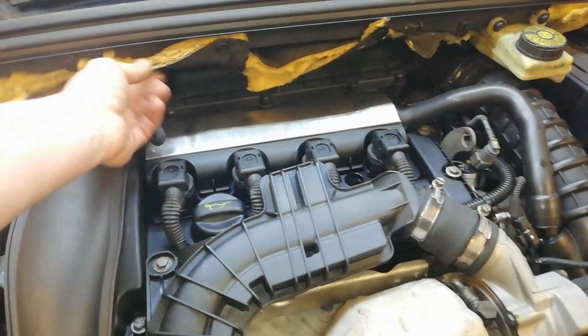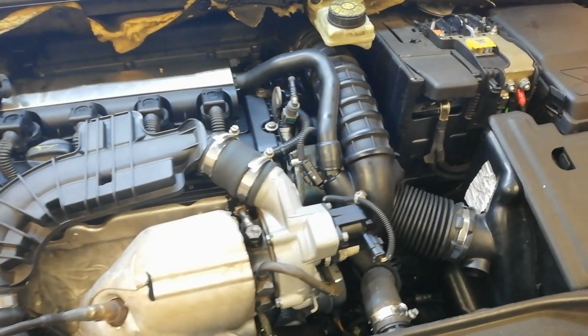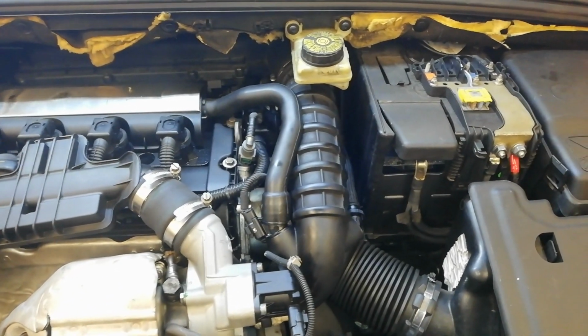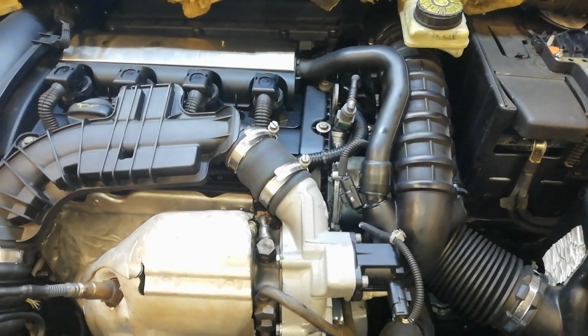What's all this here? Stuff, bit of carpet. Pending code P2191. So we'll do a full system scan here and see what the crack is.